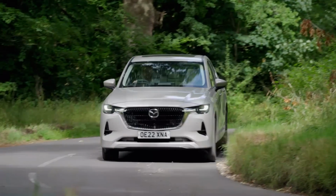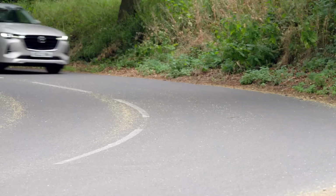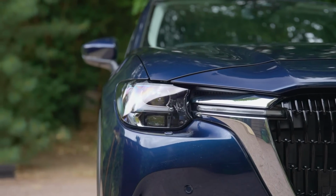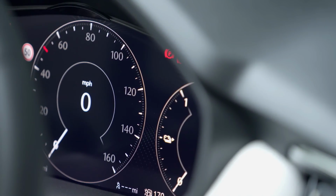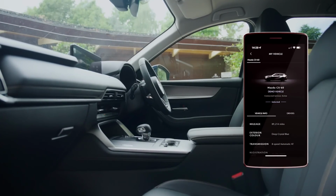We've always offered a high standard specification on our cars, and with the CX-60 we see another step change in the quality feel and the level of equipment that really elevate CX-60. The entry Exclusive-Line specification level offers 18-inch alloy wheels, a black interior, 12.3-inch centre screen, heated steering wheel and front seats, head-up display and the ability to preheat or pre-cool the car through the My Mazda app.